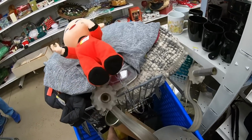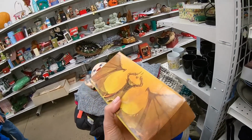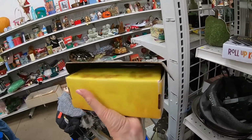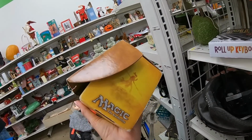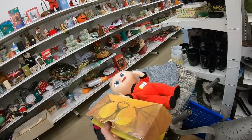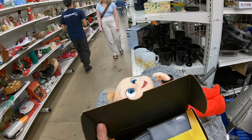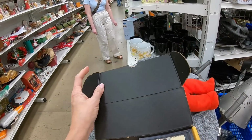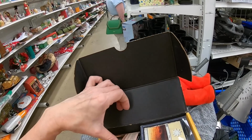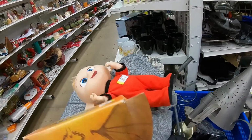And a new friend actually found this on the shelf and asked me if Roger would like it. Roger's not even here. You guys are so amazing. So a big thank you to all of you who meet me in the thrift store and say hello, and especially for the followers who give me things. Roger's going to be thrilled with that.